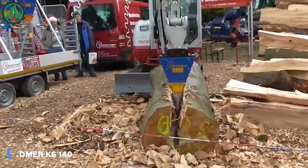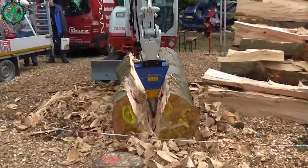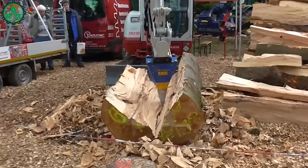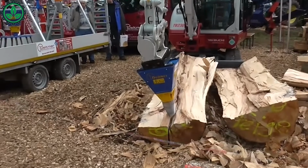The DMORKS-4T cone splitter, packing 40 tons of pressing force, rips through a 1.5 meter long 80 centimeter thick log with ease, slicing cleanly along the grain like a hot knife through butter.